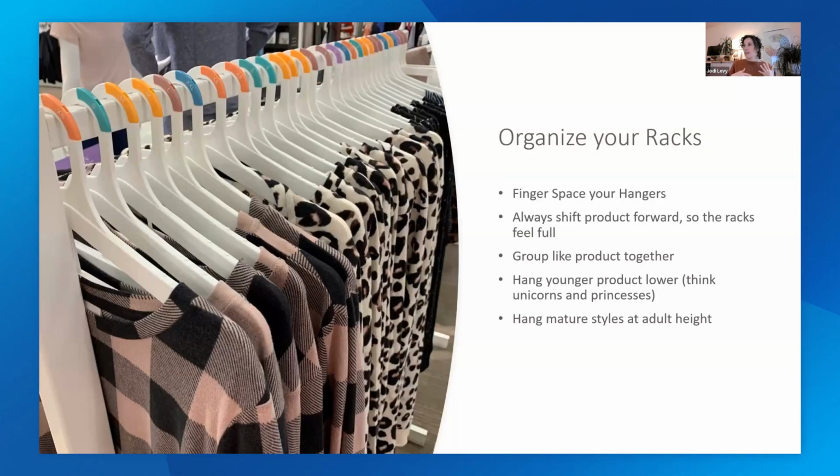We also want you to think about how you organize your racks. So I know that you can walk into the club every morning and the racks look beautiful. And then you have that 14-year-old who touches everything and pulls down the product while their mom is signing them up for class. And that is life. But you need to make your pro shop a priority in terms of looking good throughout the day.